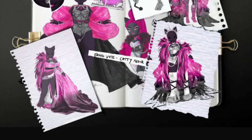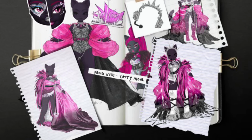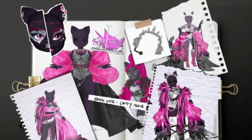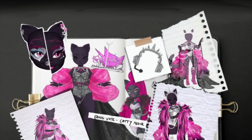But for right now, at least, what do you think of the final version for Catty? What do you think of the packaging choices? Did you vote for the first round, second round, and what did you vote for? And if not, are you getting her? Maybe or not? What's your take on this doll?